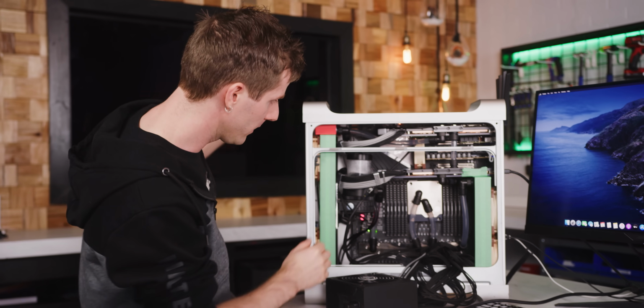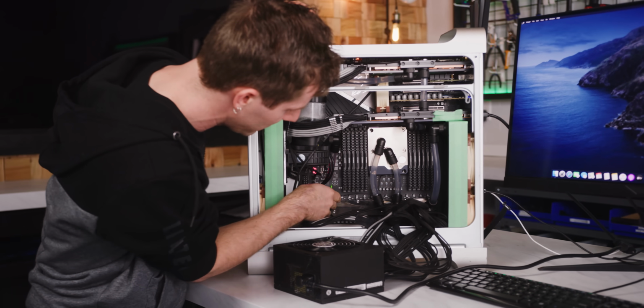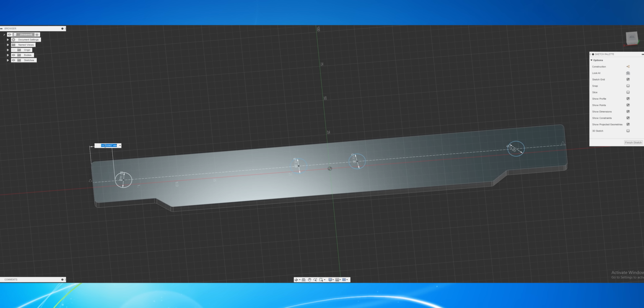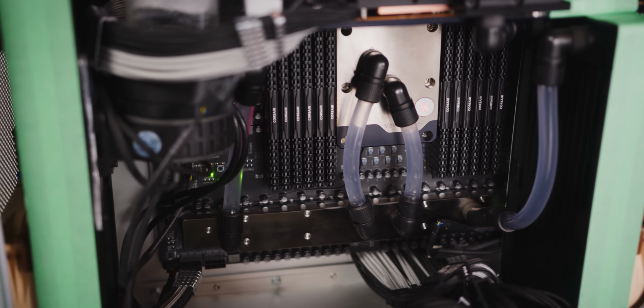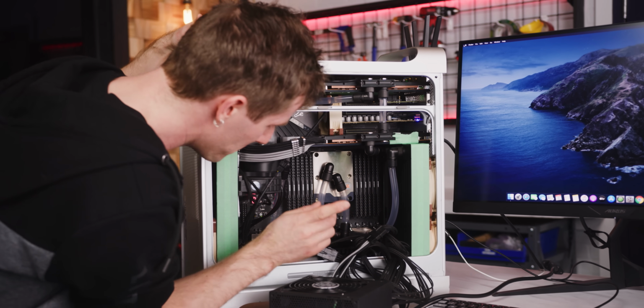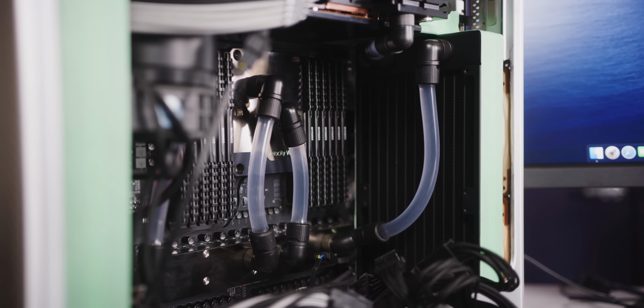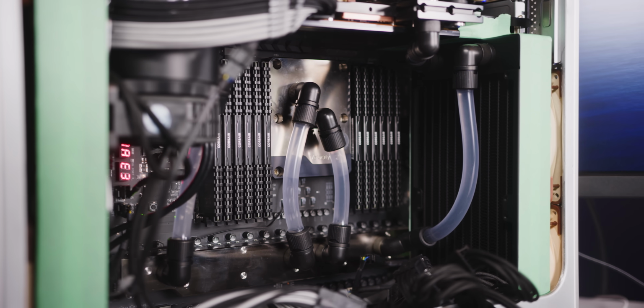Another improvement that's pretty small but makes a big difference to the usability is a new VRM block here. So our original one only had a single inlet and a single outlet. And what that meant was that there wasn't enough room for us to put full thickness fans on our rear radiator, and our tubing runs crossed our DIMMs, so they were really difficult to get at, even with the power supply pulled out. So now it actually goes in here, out here, back in here, and back out here, and the cooling performance is spectacular. So it both cleans up the loop and makes it a little bit easier to upgrade the RAM.